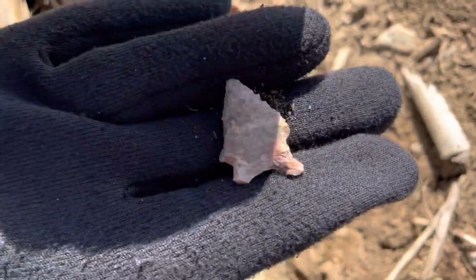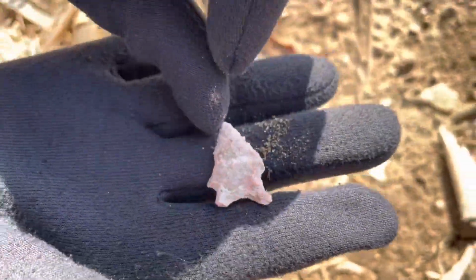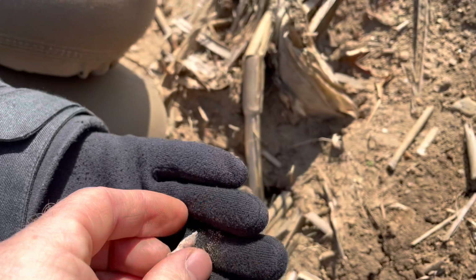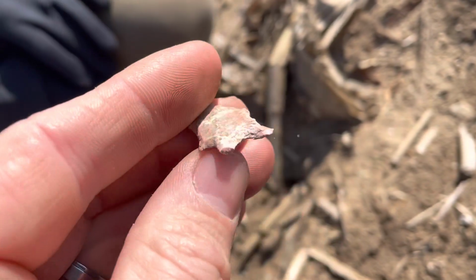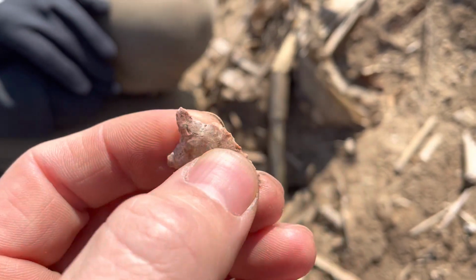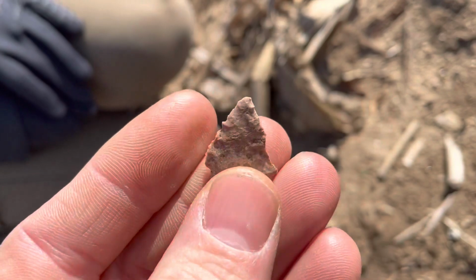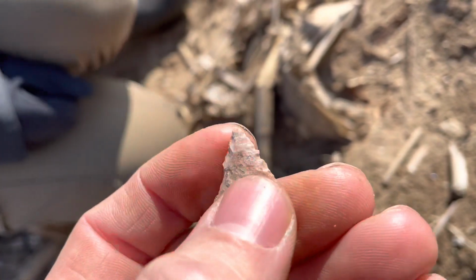Oh wow, that's really nice. Let's see up here in the sun. Little guy too. Yeah, a lot littler than I thought it was. Yep, a little bit off the base there. Looks like that ear's probably just worked right off or something. Pretty point though. It's a good start to 2022.